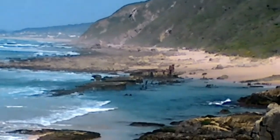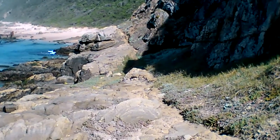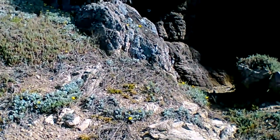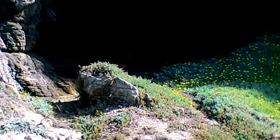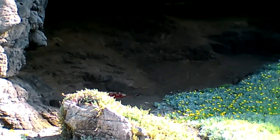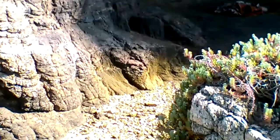There's a wreck in the background and the way we came, and here's our next little cave. It's not very deep. I'll just have a quick pop in. It's about 10 meters maximum to the end.